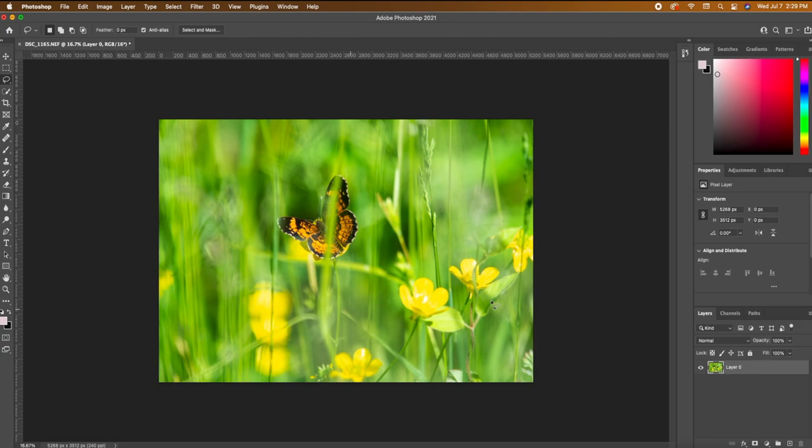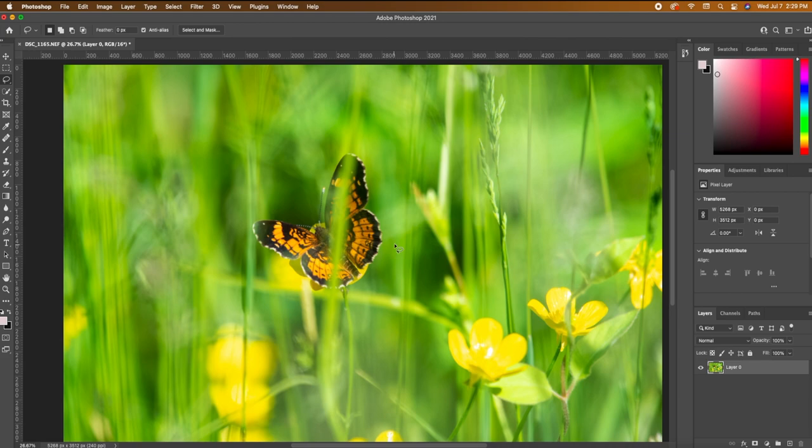Okay, so we're here in Photoshop now. I unlocked the image so we are able to edit it more. All I need to do is click L to get my lasso tool. It's already pulled up here. I'm just going to do a basic outline of this butterfly here, like so.